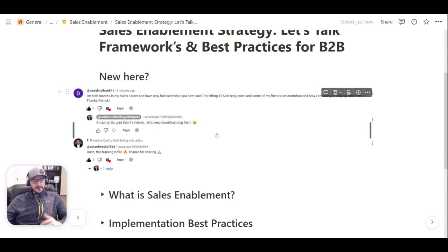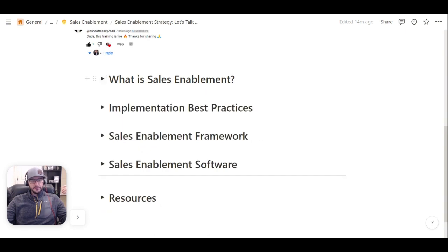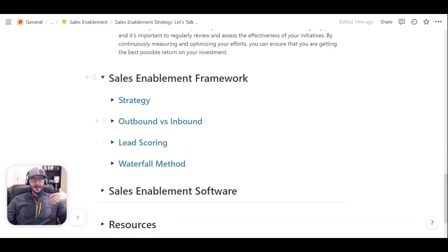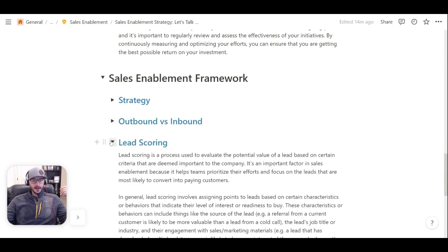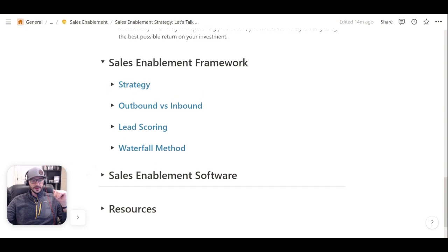So let's get started here. Let me just give you a quick look under the hood, what we're going to cover. First of all, we're just going to go briefly over what is sales enablement, of course. I'm going to get into some best practices. I got a lot of information here I want to share with you guys. We've got the sales enablement framework, so I'm going to go over strategy. I'm going to go over outbound versus inbound. I'm going to go over lead scoring. I'm going to go over a waterfall method that will help you with your overall strategy. And then we're just going to talk real briefly about sales enablement software. I'm going to save that for another video.